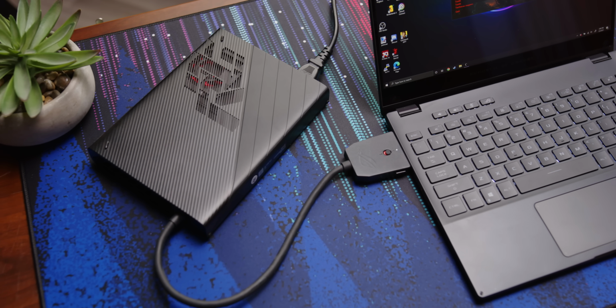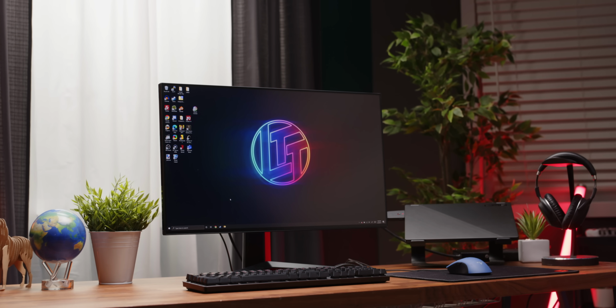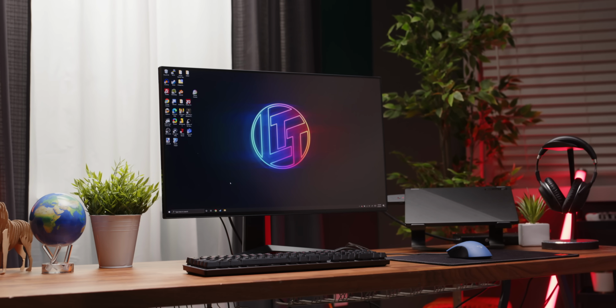Or is it? The Flow X13 has yet another really cool trick up its sleeve, the XG Mobile Connect interface, which gives us a PCI Express Gen 3x8 link straight into this, the XG Mobile eGPU. Now, you get a couple of options for the GPU that you can have crammed in here, but of course, we're showing off the most powerful one, an RTX 3080 Mobile.